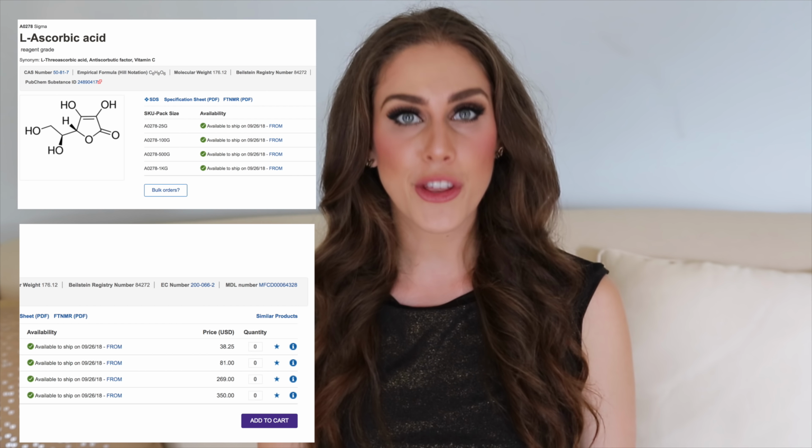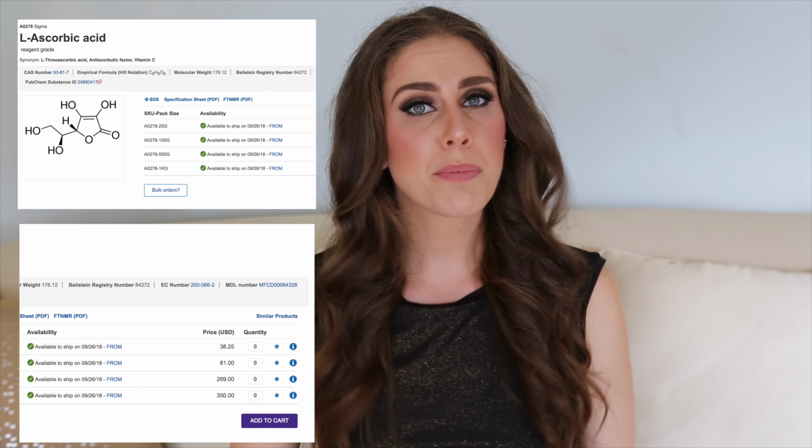Let's talk about a good stabilized vitamin C, L-ascorbic acid. Really good for your skin, really healthy, helps anti-aging, helps with collagen production to fight against wrinkles and can help with acne or pigment problems too. 330 bucks per kilogram. That's a pretty penny.